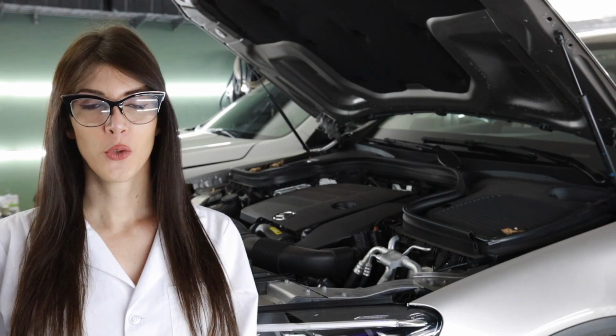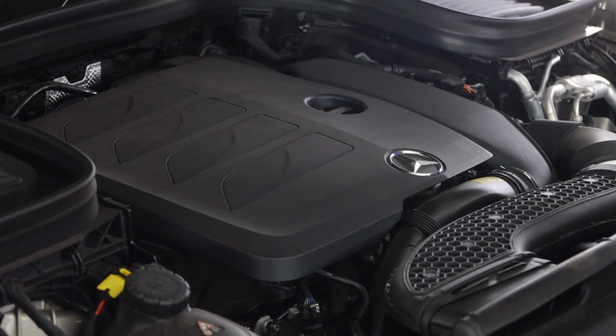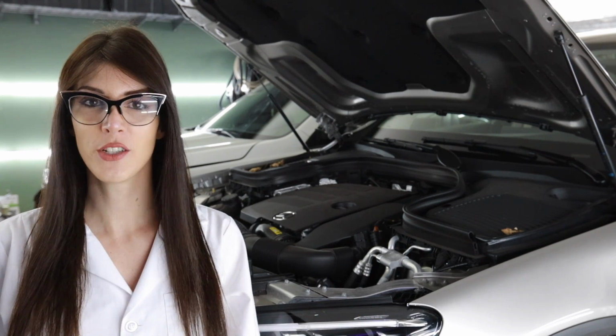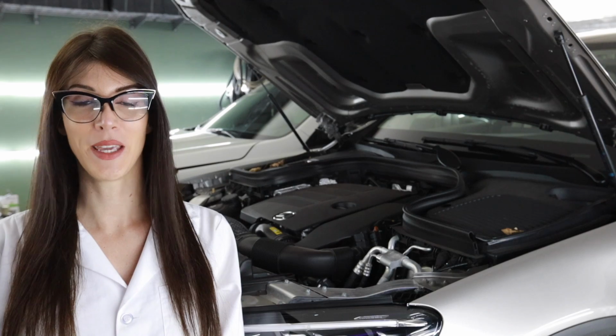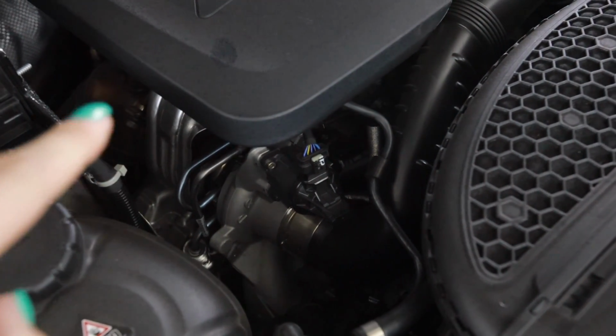For 2020, the GLC gets a brand new engine, the M264 all aluminum 2-liter turbo 4-cylinder that produces 255 horsepower at 5,800 to 6,100 RPM and 273 pound-feet of torque from 1,800 to 4,000 RPM. Just a little twin scroll turbo down there tucked away with a huge downpipe behind it.